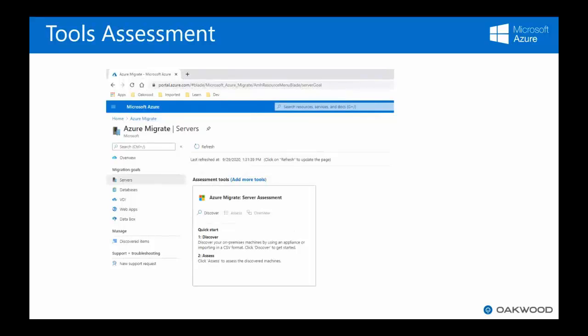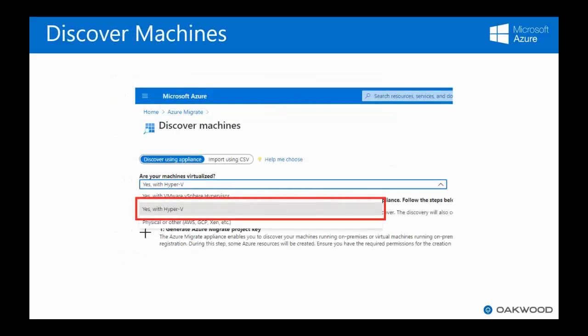Once you do that, the next step is to actually set up the Azure Server Assessment. This is done in a couple of different ways. Most notably, you will be doing a discovery process on all the servers. And where it changes a little bit is whether you're running a VMware environment, a Hyper-V environment where it's all virtualized, or whether you have on-premise servers that are physical or a combination of both. Obviously, you can see here there's an option to select VMware Hypervisor or Hyper-V based on the particular environment that you have.